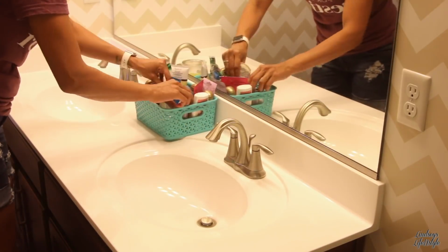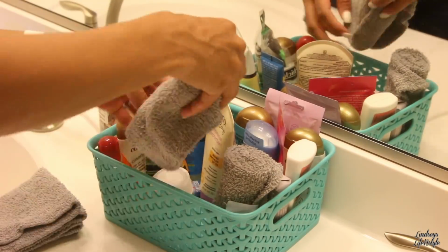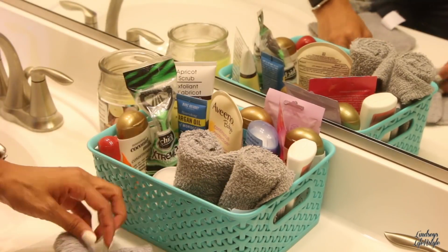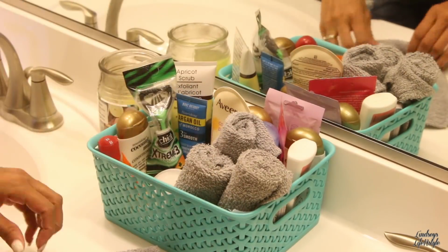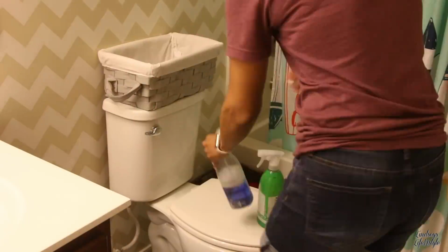This is my little basket that I have for company. When they come, they can use any of these sample type shampoo and conditioners and lotions and all that good stuff. So I like to keep that in the kids' bathroom because that's the bathroom that everyone uses when they come to visit. I like to also put fresh washcloths in this little basket just so they don't have to go hunting around to figure out where the towels and washcloths are. They're just right there if they need to use those each morning.